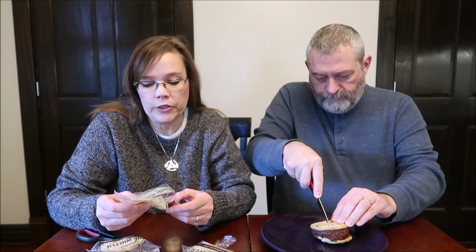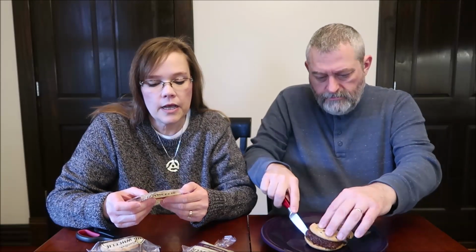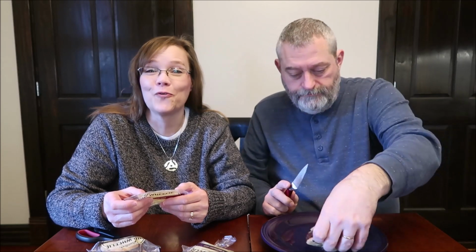Ice cream between 2 chocolate chip cookies rolled in chocolate sprinkles. One sandwich, 121 grams, is 440 calories. That's not surprising. That is normal for these types of sandwiches.